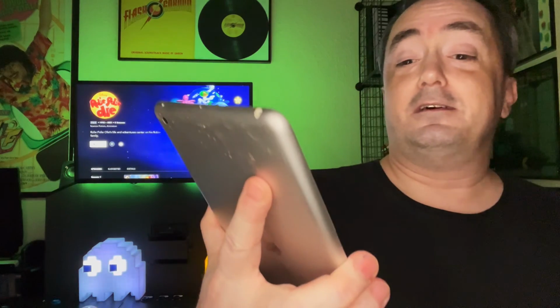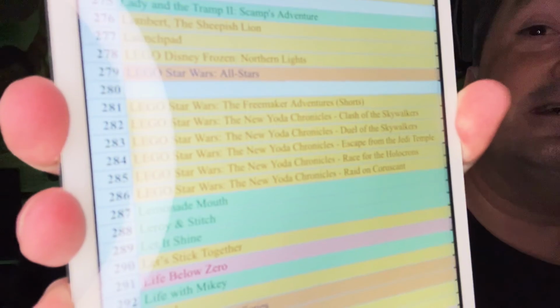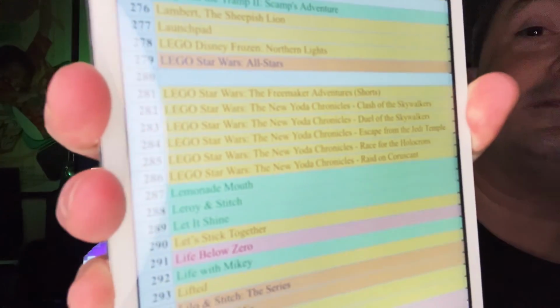Whenever, it's all running together now. So here we go. I'll prove it to you. 284, Lego Star Wars: The New Yoda Chronicles: Escape from the Jedi Temple. Whew. I think that might be the longest title of anything on Disney Plus. I could be wrong, but from what I can tell on my spreadsheet, that's what it is.